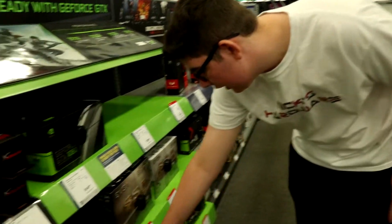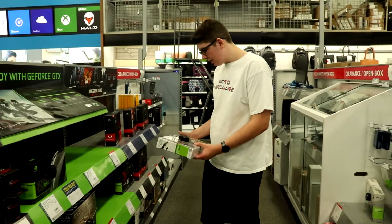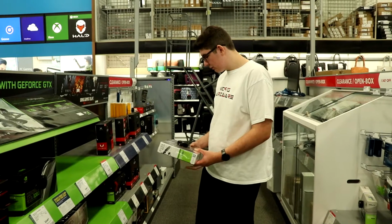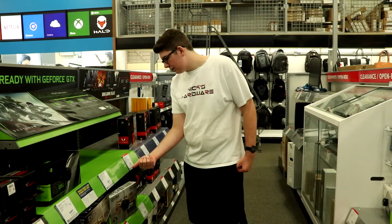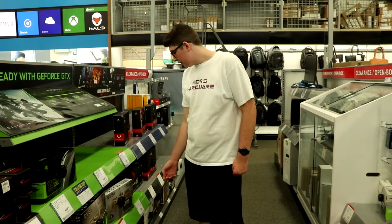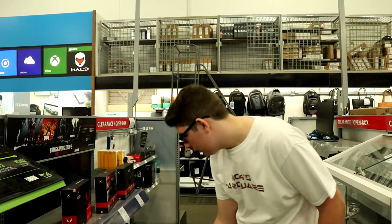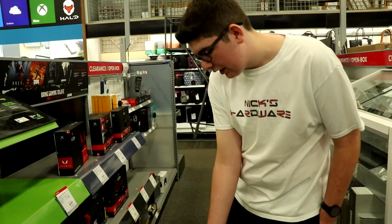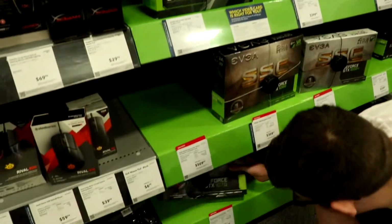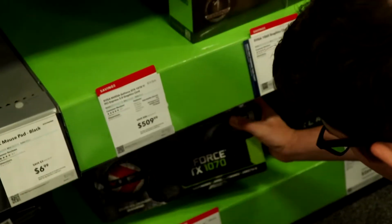And then there's also an EVGA 1070 Ti that's out of stock for $510. There's also this 1050 Ti for $210. That seems a little bit expensive, but we'll check it out. And then there's also a few cards out of stock, which is an NVIDIA 1070 for $400, an EVGA 1080 for $580, and then down here would be an MSI 1050 Ti for $230, and then the 1070 down here would be $490, which is a PNY one. I don't know if that's a good price or not, we'll check it out.